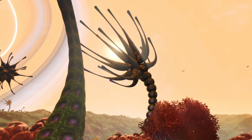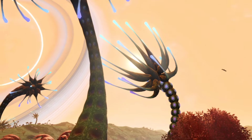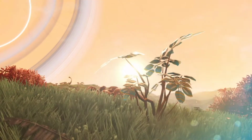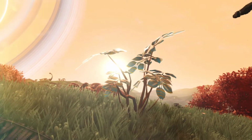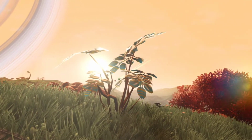Each plant species harnesses the energy from the system star for photosynthesis in the form of UV light. This abundance of light energy allows the plants to produce food quickly, growing fast to keep up with the demand of the planet's many herbivores.